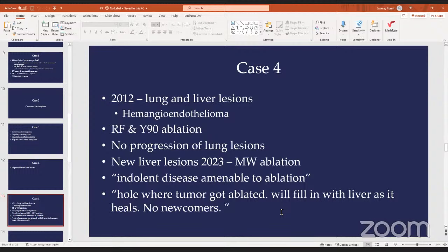There are those that don't behave as well, and I've seen those. There are those that grow to enormous sizes before they come to light. There are those that cannot be ablated simply because they're so large. And some of these patients have had liver transplantations for epithelioid hemangioendothelioma. I've seen a couple of cases of those. And the tumor does tend to come back in the liver, and once again it can be ablated, and the patient can live for a long time.